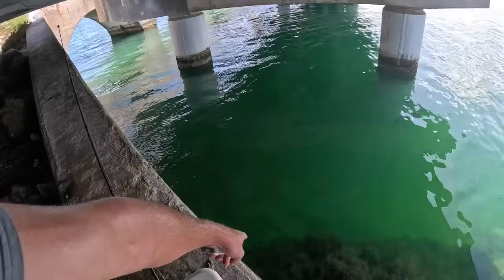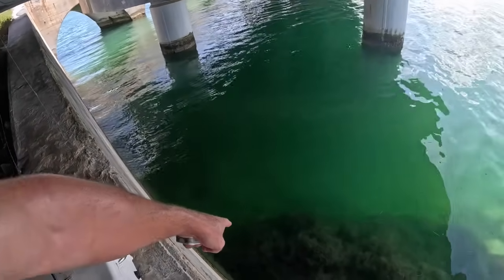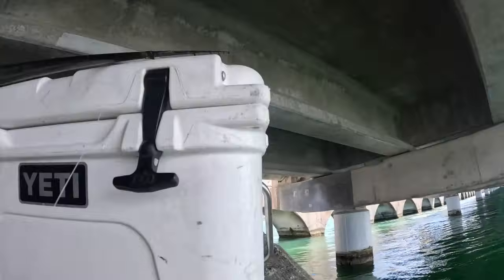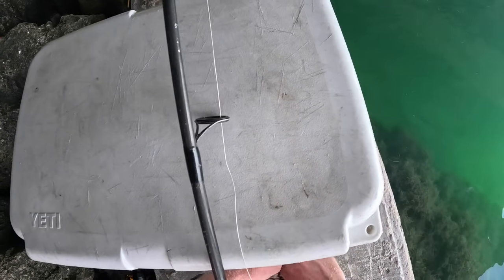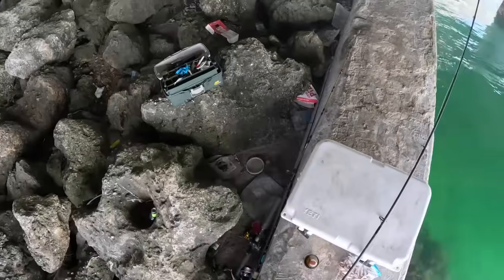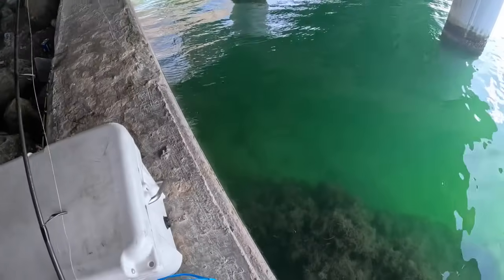You can see there's, oh, look at all these parrotfish coming through. There's a whole school of them. That's so cool. All right, so let me show you guys what I'm doing. I'm gonna put the GoPro cam on so you guys can watch it from my point of view. We got a knife, and this should fire up some action really quick.